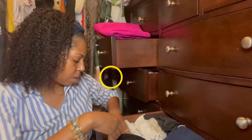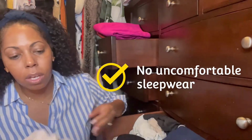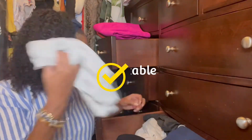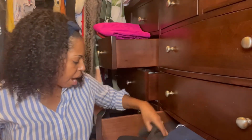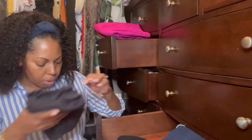Here they are. 1, if it's too tight or uncomfortable, get rid of it. Uncomfortable sleepwear defeats the purpose. Why not just put on skinny jeans and go to sleep in that? Sleepwear is for your pleasure, so get into something that makes you happy. This applies to slinky, nighty outfits too. I'm all for sexy sleepwear, but if it makes you feel like a stuffed sausage, what's the point?